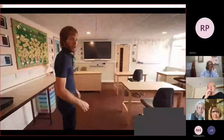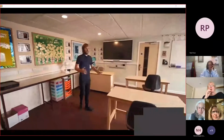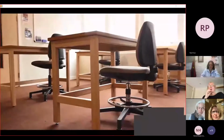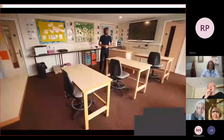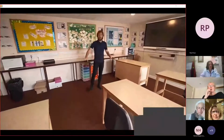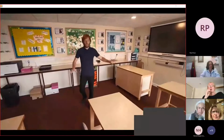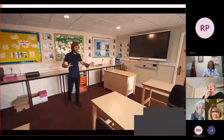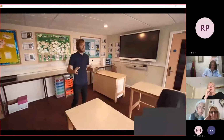This is a Key Stage 4 classroom. First thing to draw your attention to is the furniture, which is bigger than the Key Stage 3 furniture to meet the needs of our older students. I think it's also worth noting, you'll notice that the carpet in this classroom is the same as the carpet in the Key Stage 3 classroom. The wall colours are the same. The lighting is the same.